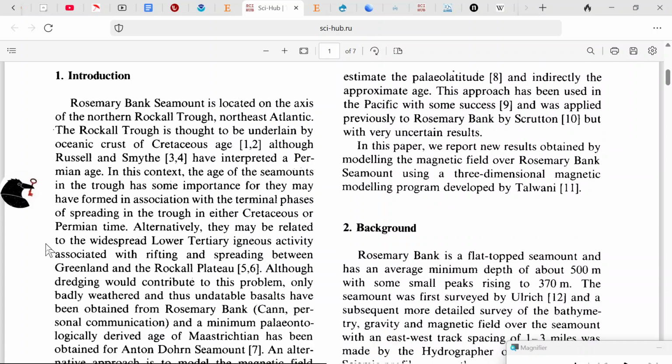Rosemary Bank Seamount is located on the axis of the northern Rockall Trough, Northeast Atlantic. Rockall Trough is thought to be underlain by oceanic crust of Cretaceous age. Yeah, underlain. So the seamount is on top of that. Although Russell and Smythe have interpreted a Permian age. In this context, the age of the seamounts in the trough has some importance, for they may have formed in association with the terminal phases of spreading in the trough in either Cretaceous or Permian time.